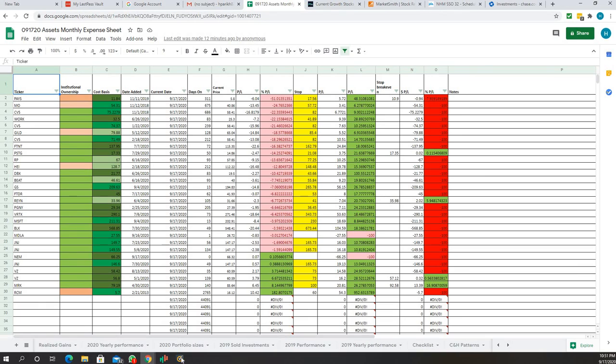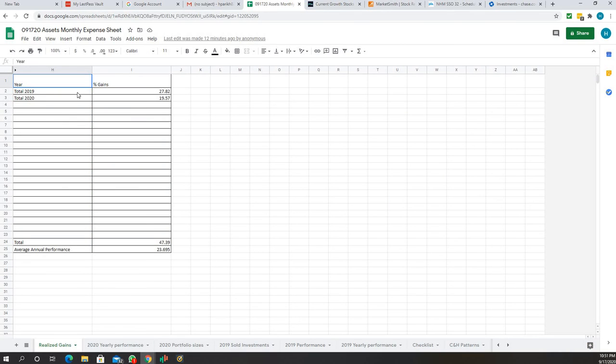Let me show you one more thing here. Realized gains. I've hidden all the dollars and stuff here for the right reasons. So in the year 2019, my total net worth, or my total assets that I constantly put in the market, or am actively working on, grew by 27.8% last year, which was mediocre, meaning it wasn't really great. This year, my assets that I am actively involved in have grown 19% so far. This is a few days old, so it is better than that.